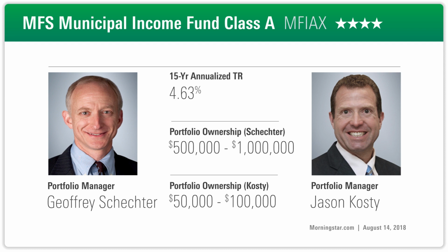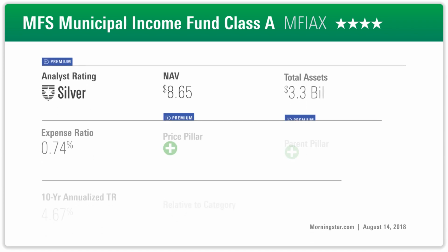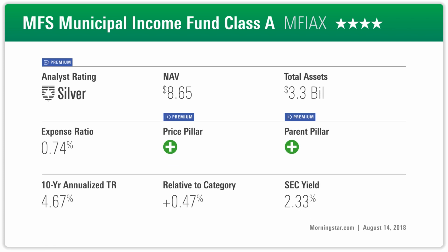Now, these two managers work closely with a team of dedicated muni analysts and traders to build this portfolio from the bottom up. They focus on finding mispriced pockets of the muni market and strong security selection to add value for investors. Now, that can result in the fund holding slightly larger weights in lower quality bonds than their typical rival, however, but they only add to these positions when they think the price is right.